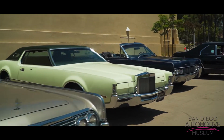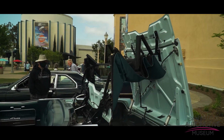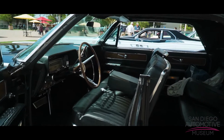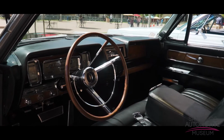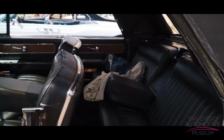Very good. The Lincoln and Continental Owners Club has all Lincolns in it from 1921 up to the current day. You've got a very eclectic group of Lincolns, and especially a lot of 60s four-door suicide door cars that are so rare and so expensive nowadays. Very popular right now. We hadn't been here for 6 years, and we had some cars here at the museum back then. And at that time, the museum was a little bit shabby.